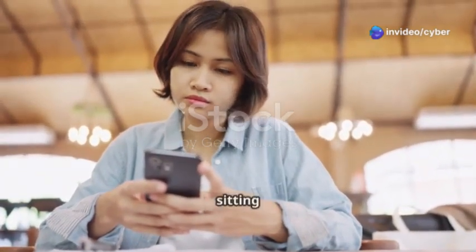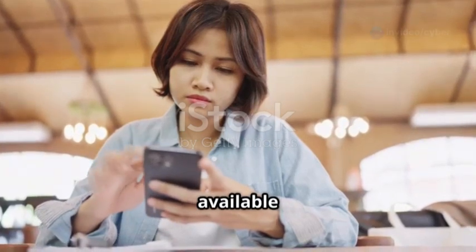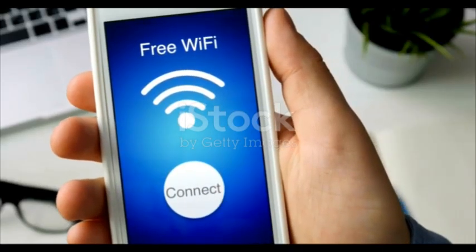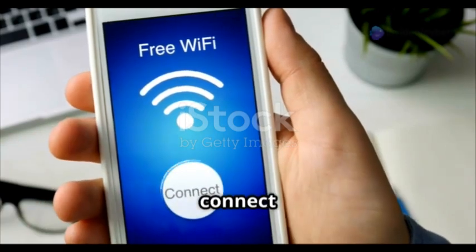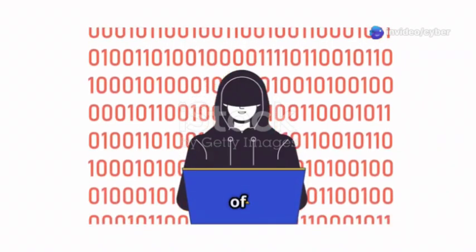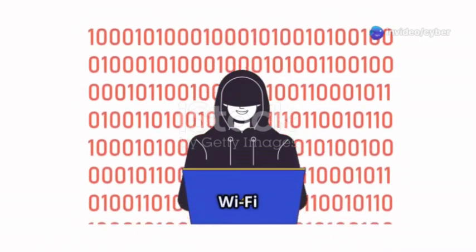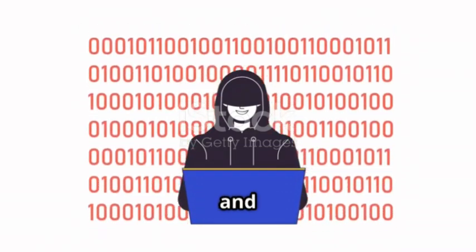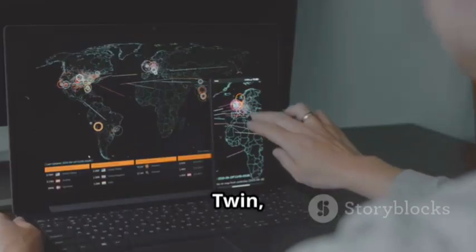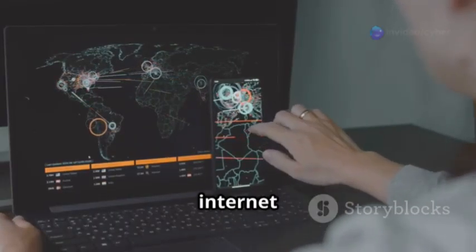Picture this. You're sitting in a coffee shop, browsing the available Wi-Fi networks on your phone. You see a network with a familiar name, Coffee Shop Wi-Fi, and you connect to it. That network might not be what you think it is. In this type of attack, a hacker creates a fake Wi-Fi network with the same name, and even the same network icon as the real one. Once you connect to the evil twin, the hacker can intercept all of your internet traffic.